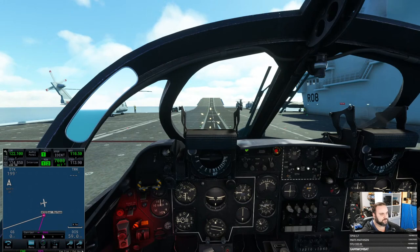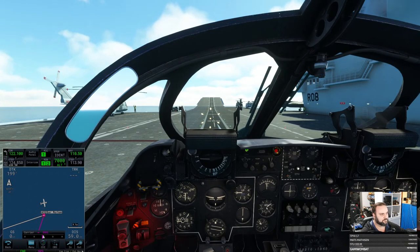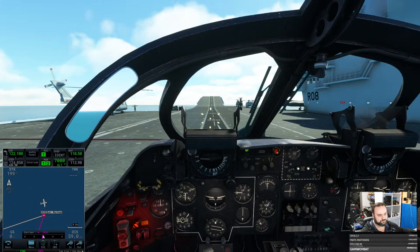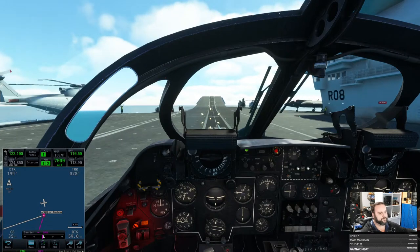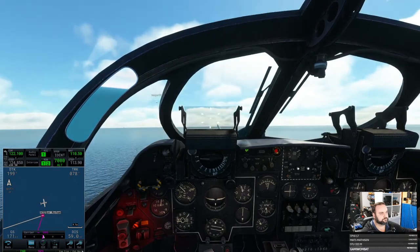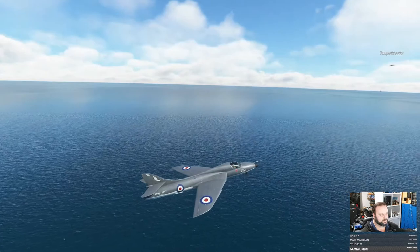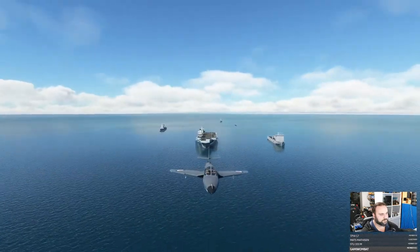Alright, let's get ready for takeoff. Max power, RPM is going up. I reckon that might have been a little rough on the launch there.